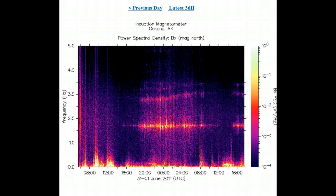Now, all day yesterday I couldn't pull up HAARP, so I don't know what the deal was, but their page was either not responding or moving terribly slow. So again, induction magnetometer showing some bright banding early in this universal day, and kind of dropping off in the last 4 or 5 hours, and it looks like it may be on the way to picking up.